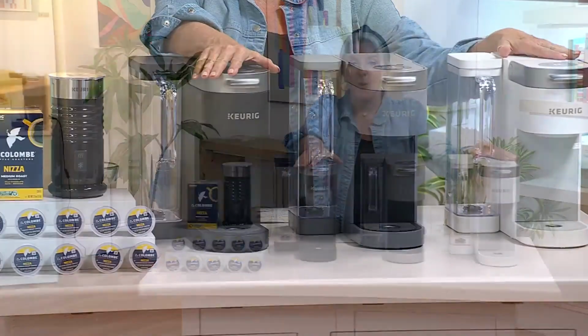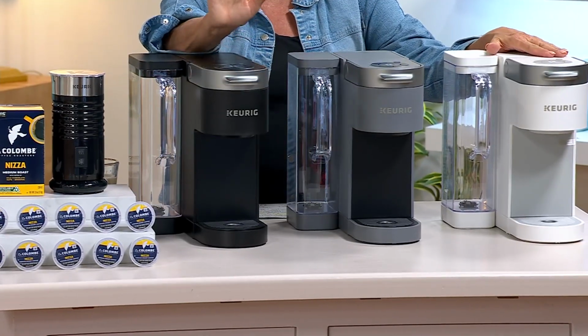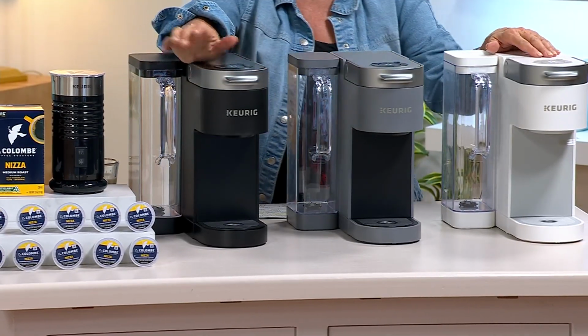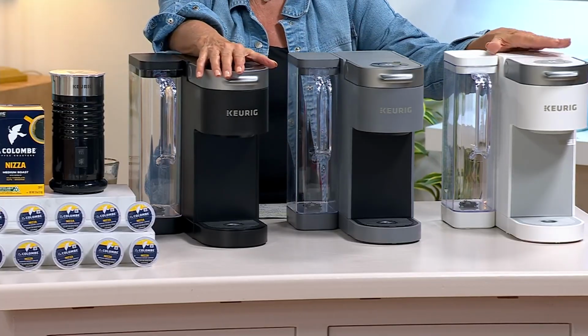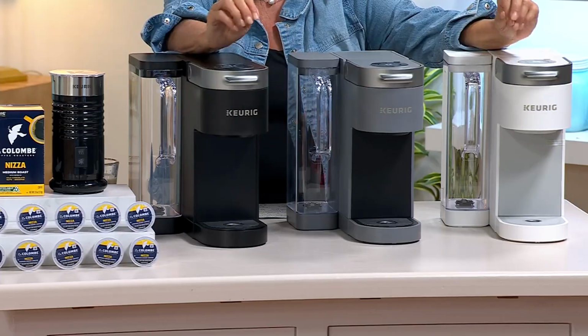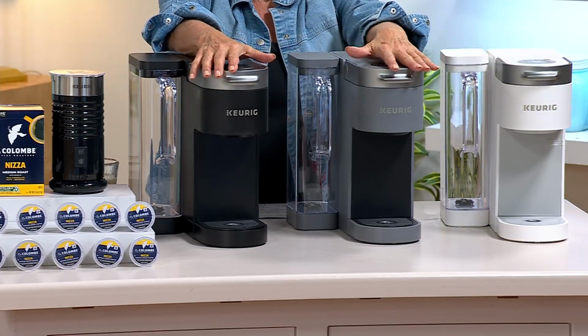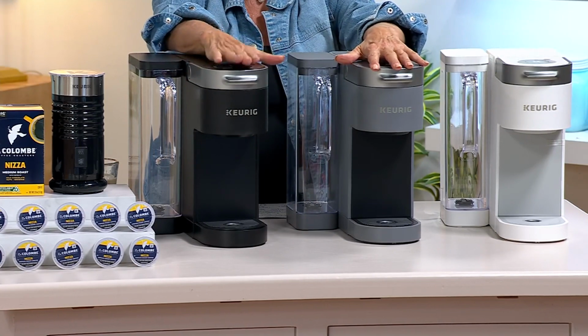If you want the white, I'm buying it before I leave the studio. I literally have it on my phone ready to go, but I was going to wait till I was done. There's now less than 700 left for the entire day. I think the white is really chic. I think it looks beautiful. It's just clean. It's super, super pretty. We have the gray and we have the black. The black's the number one most popular.